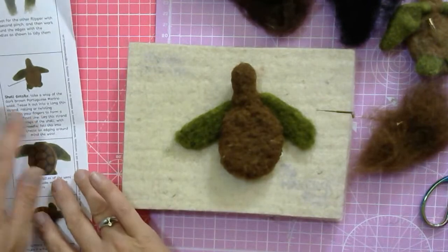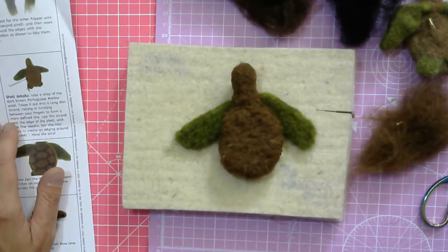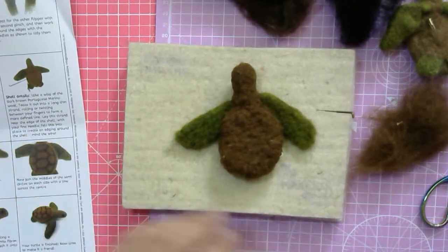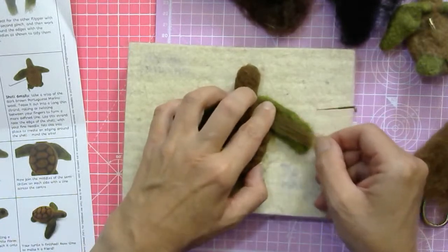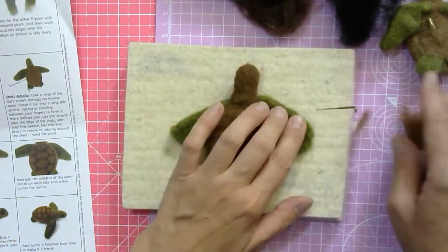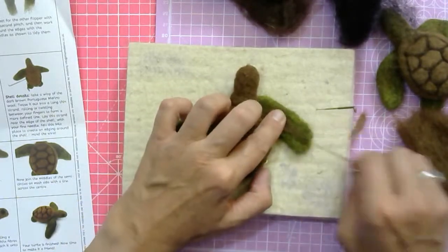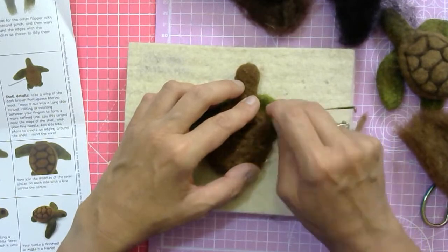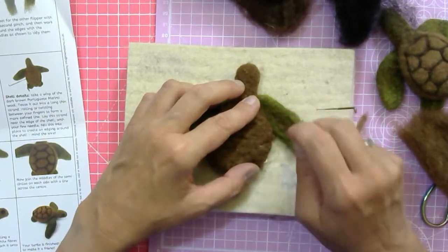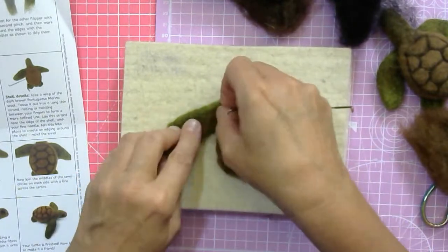Take a little of the tan brown wool that you put aside and add a light dusting onto the flippers with your fine needle. Okay, so a little bit, I've still got some left over anyway. Just a little bit on here, fine needle, a little bit of a dusting. Color it in a bit. And then I'm going to do the same on the other. Just a tiny little bit.